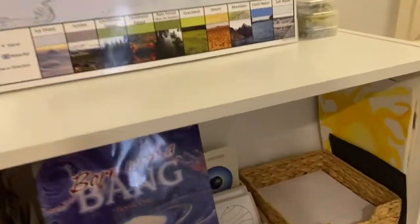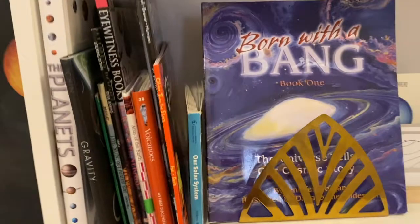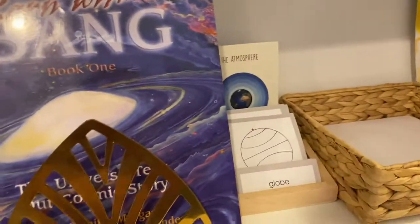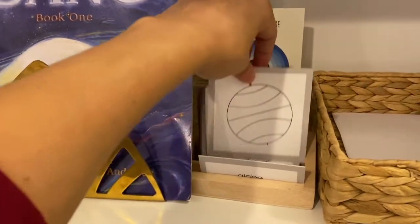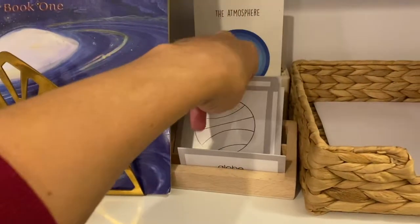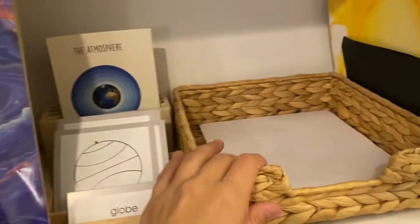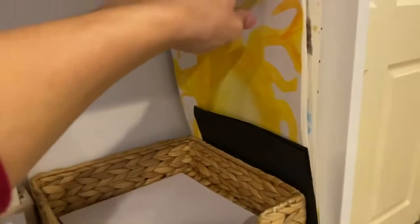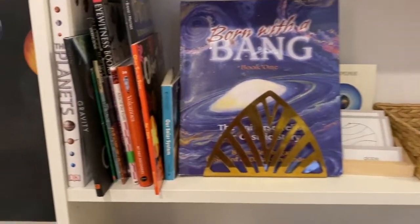And then down here on our second shelf, we have books that support our learning with the first great lesson. We have some materials here, I think they're both from Waseca, biomes, parts of the globe, and parts of the atmosphere. So Henry's working with those as well. Then we just have blank paper, cut into smaller book type sizes, and our charts from the first great lesson that I painted myself. Those are there for inspiration, should anybody need them.